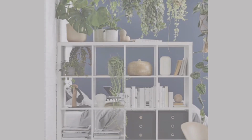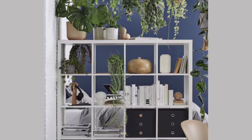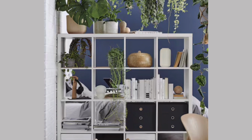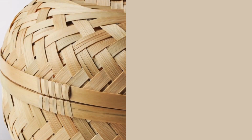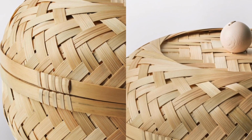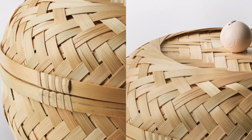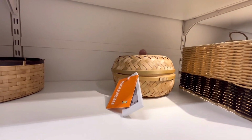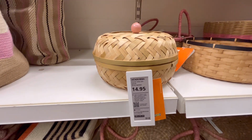The lid fits snugly over the basket, making it a great option for storing smaller household items, whether it's remotes, chargers, or craft supplies. Its compact size and neutral color palette mean it can work in almost any room, helping you keep clutter at bay while also serving as a decorative accent. What's great about HÖKRUBBA is that it adds a warm, organic texture to your space without feeling bulky or out of place.